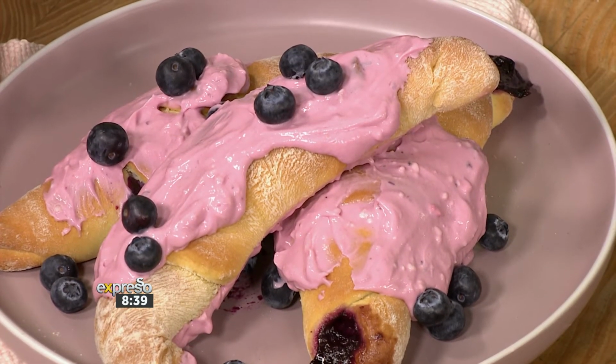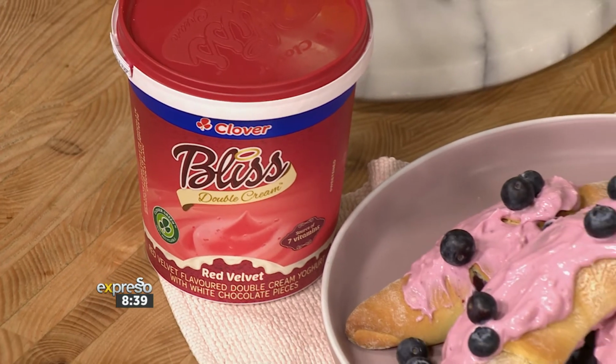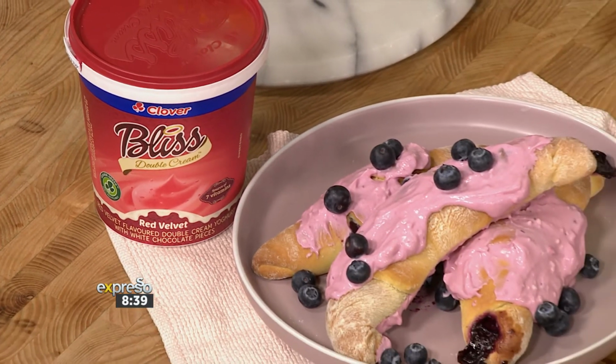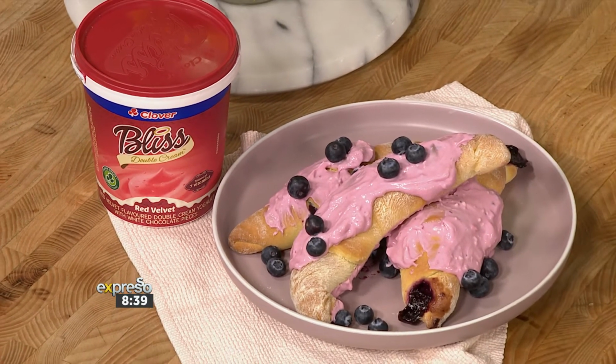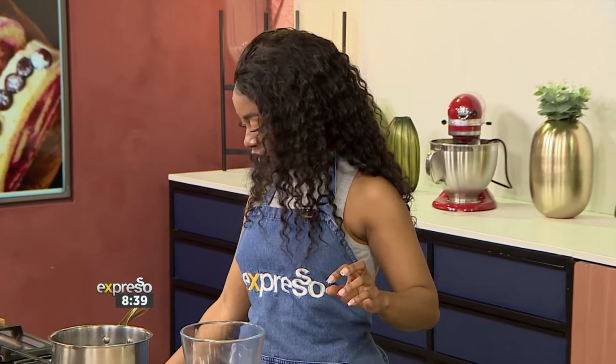And of course, there is only one person who can take us through this madness. It's Tando. How many cool things are we combining in one go here? So it's got the bliss frosting. It's got a fresh blueberry compote, which I'm going to start making. So I'm just going to throw some blueberries in there, lemon juice, and just allow this to cook down. I've got it on high heat.